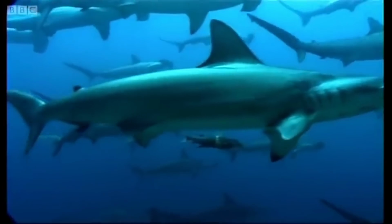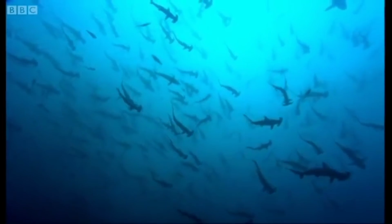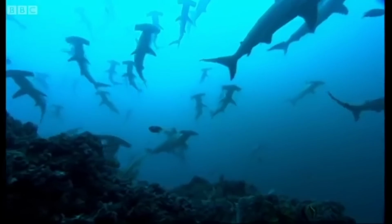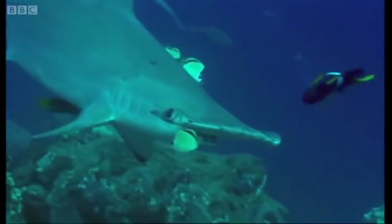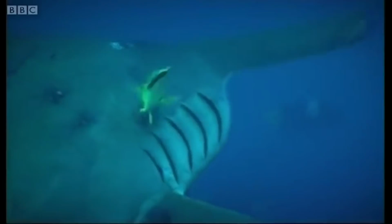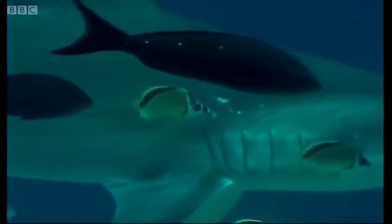Hammerheads gather in some of the largest shark shoals to be found anywhere in the ocean. Sometimes thousands will circle over a single seamount. But these sharks are not here for food. They have come for another reason. Some of the locals provide a cleaning service. Following the last El Niño year, when a rise in water temperatures caused many sharks to suffer from fungal infections, the number of hammerheads visiting the seamounts reached record levels.